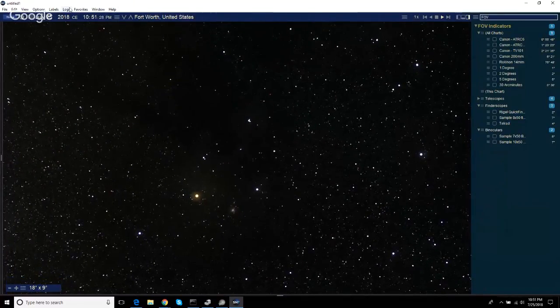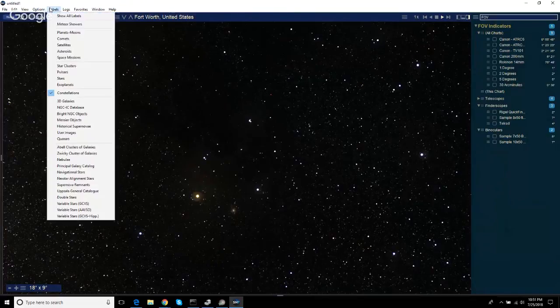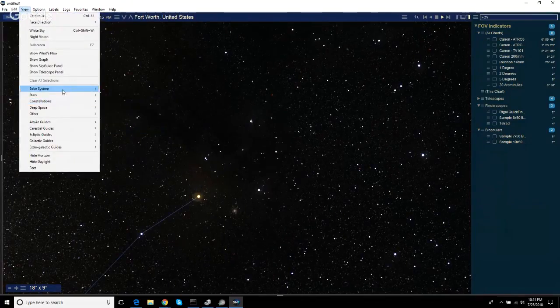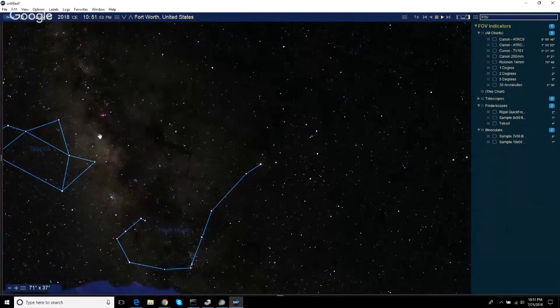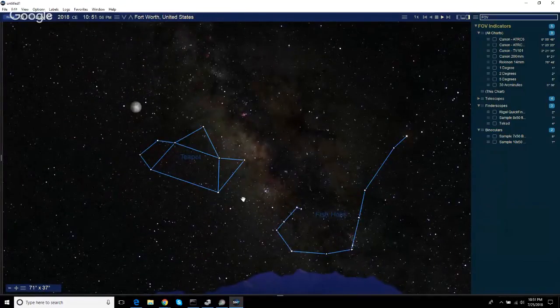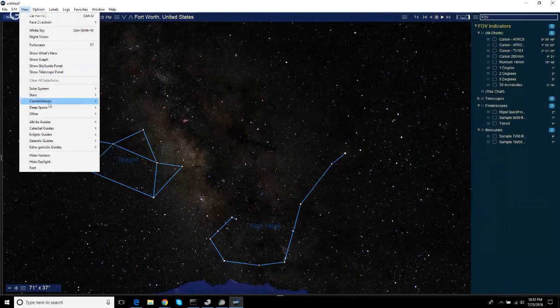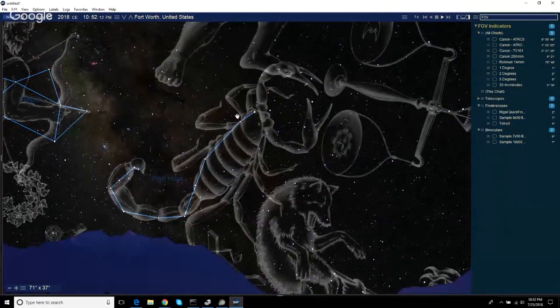Okay. So let's do labels, and we'll do constellations. View, I want to see constellations. Let's do labels, illustrations, asterisms. And let's see if I zoom out. Oh, the teapot. So this is Sagittarius. Here we're looking towards the center of the galaxy, this whole thing here. But what I want is labels, boundary, illustrations. There we go. So here is Scorpio.